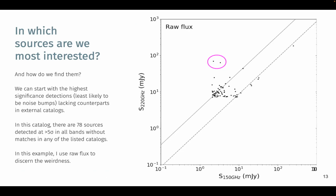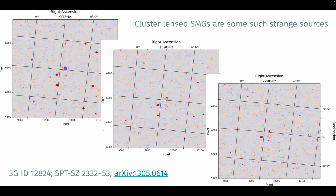So these black points are all of the sources detected at greater than 5 sigma in all bands that have no counterparts. That's 78 sources. So I feel like that's a good starting point to say, these are high significance. No one else has seen them. What's up with them? So starting there, looking at this and seeing that these fall into that category, what is that? One of them is an object we've seen before with SPT-3G. It's a cluster lensed submillimeter galaxy, meaning that a dusty submillimeter star-forming galaxy is being lensed by a galaxy cluster.